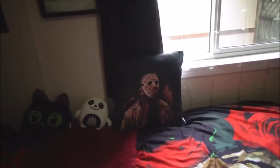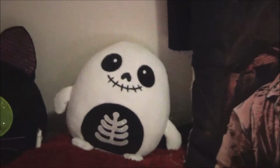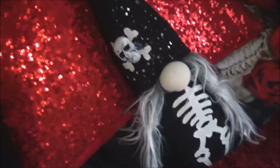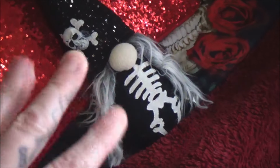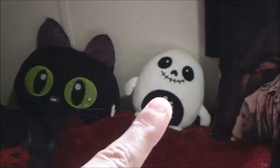Red fluffy blanket that I put on my bed. Cats love this blanket. And then I have a Jason pillow. I got my little Squishmallow skull dude there. I got my cat pillow. I got my favorite gnome ever. I actually got this at Marshall's or Winners. And then I got the Squishmallow from the Dollarama.